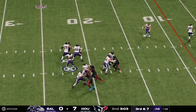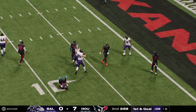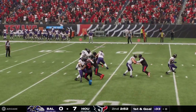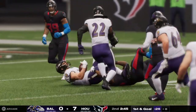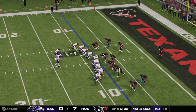On third down, Jackson. There's a short one caught by Andrews. And he's got the first down. A great job looking at engaging where the marker is and getting there to set up first and goal. What an impressive drive this has really been, and it's a combination of big plays and third down conversions.